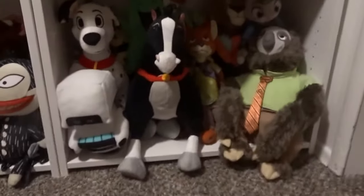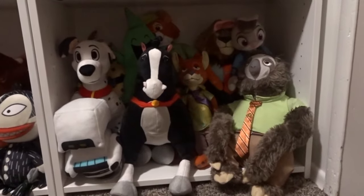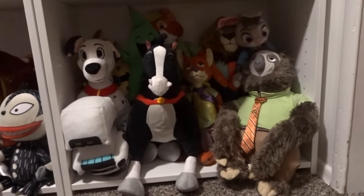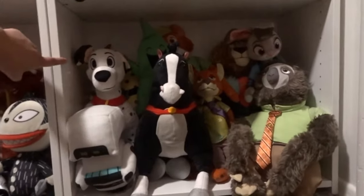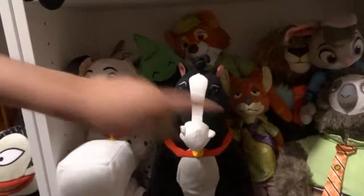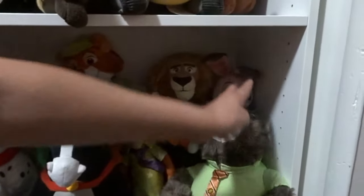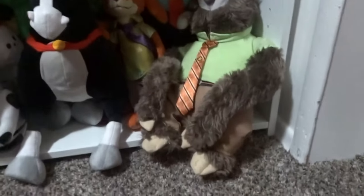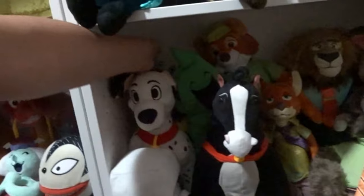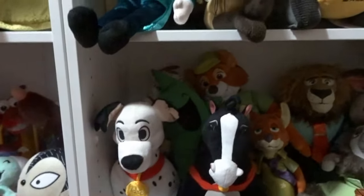Now, we will move on to the next row. In this one, I have Mo from WALL-E. I have Mulan's horse, Khan. I have Pongo, Baby Oogie Boogie, Nick Wilde. I have Judy Hopps. I have the Lionheart and Flash from Zootopia, as well as this clown from The Nightmare Before Christmas.